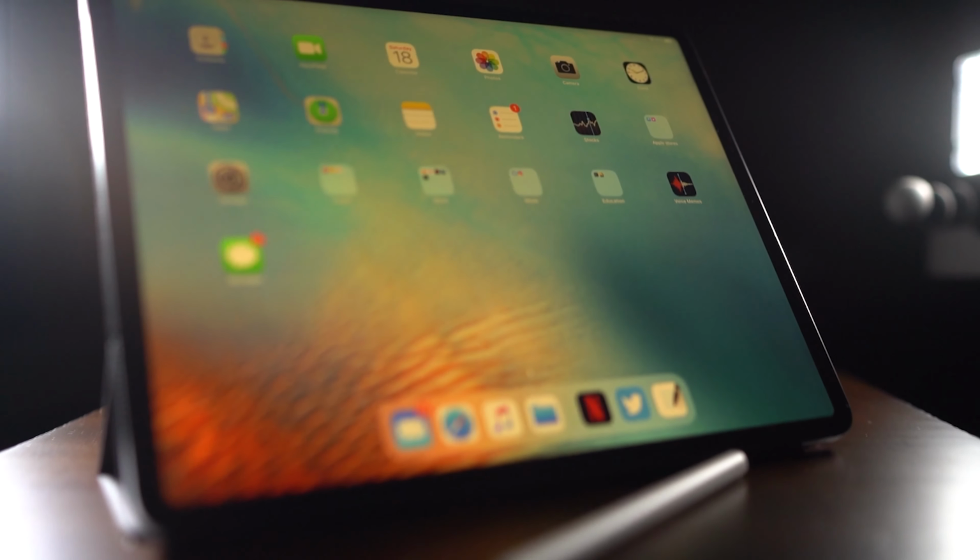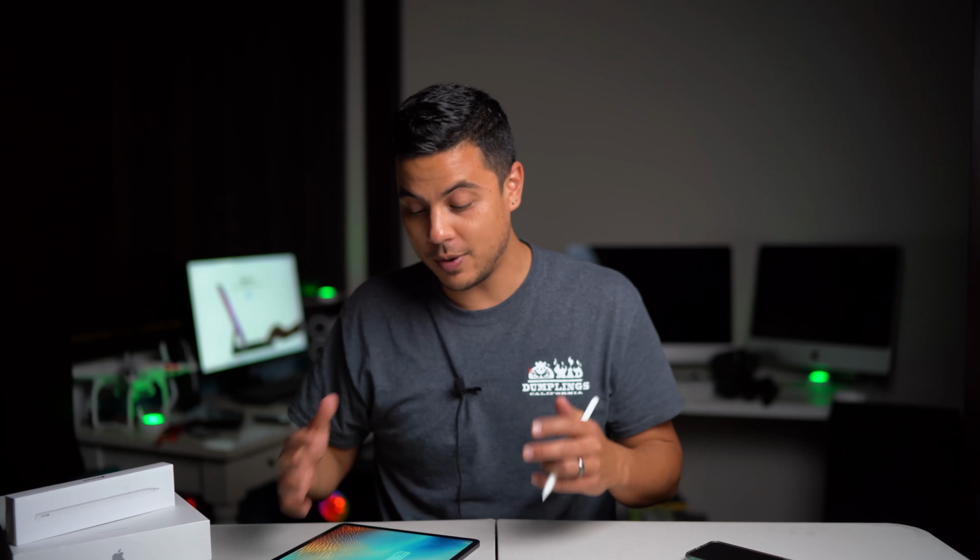I have loved iPads since day one, so I'm a little bit biased on how great these machines really are. I love everything about them. I use them every single day for work, for pleasure, for fun, and they're just great machines. They're by far the best tablet out on the market right now, and it's not even close. So let's get that right out of the way.